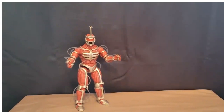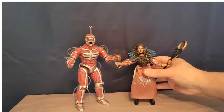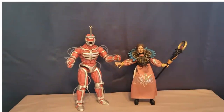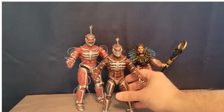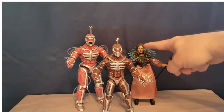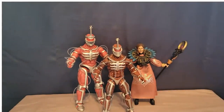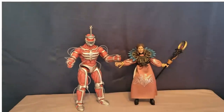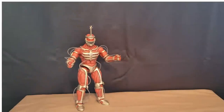Now, here is the Lightning Collection Rita, but I have the Kimberly head on her because that's just what I decided to do. So you can see, obviously, a little too short there, because this is the one that's supposed to go with this Lord Zedd. Obviously the Lightning Collection scales with Lightning Collection, but the Super 7 Kimberly head goes great on the Lightning Collection Rita figure. So there you go. All right, next comparison will be with Goldar.